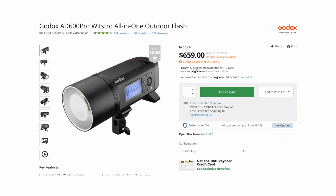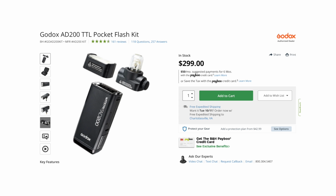I have an AD600, and it's overkill for most things, but whenever you do need the power, it is amazing. It's also super fast, so if you're doing portraits where people are moving, the refresh rate on it is really great for that. Or events, it's great. You can just bounce it on a wall and light up a whole room. So, true. You can also use two AD200s in a Bowens mount adapter and get closer to that amount of power, and it's a little bit more portable, so that's another option too. But yeah, good strategy. Sounds good.